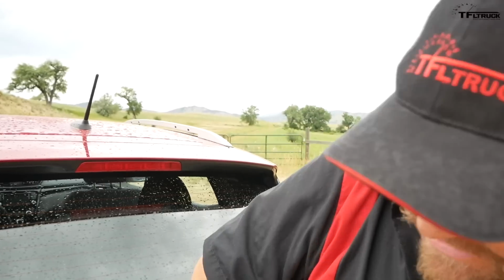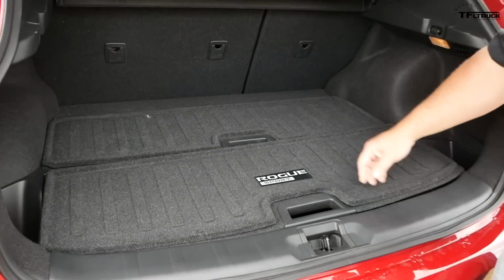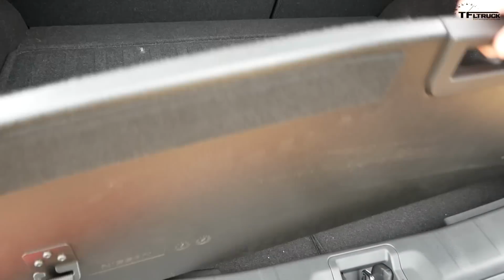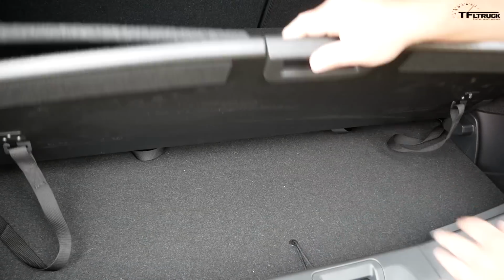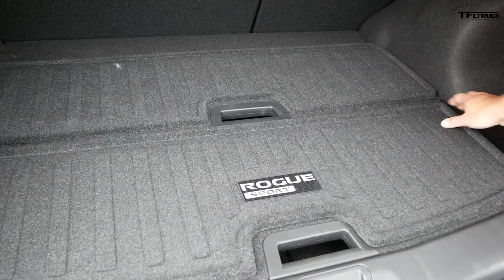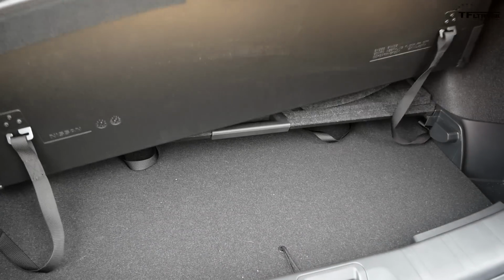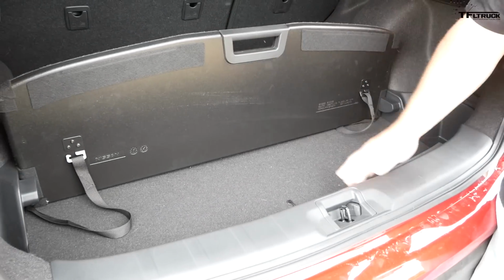Now, let's look at something else that's weird, and that is down here. Ta-da! Yes, these are two separate storage compartment thingies, both of which are completely removable. However, there's not a ton of space down here, so to speak, but we figured out one of the things they like to do with this. So you could take this and make this weird partition.